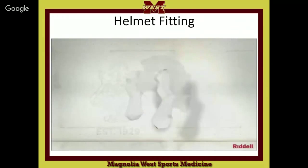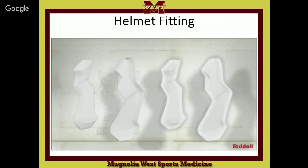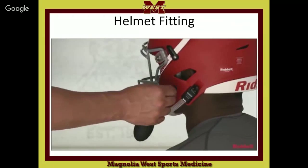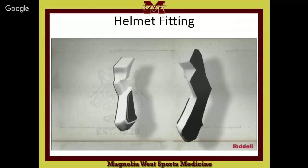The Riddell Speed Flex comes with inflatable jaw pads. When properly fit, the jaw pad should feel firm against the player's face. The fit can be adjusted with the helmet on the player's head. Inflate the jaw pad at the valve located on the exterior jaw flap. Inflatable jaw pads are also available at different thicknesses. Use these to avoid overinflation.